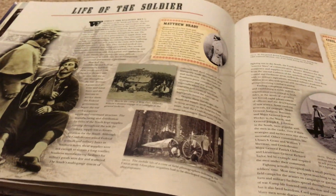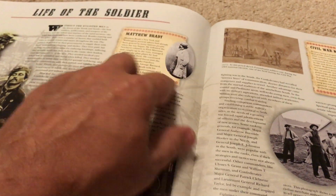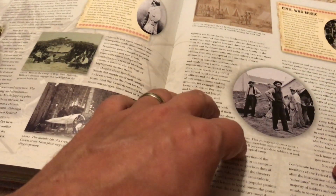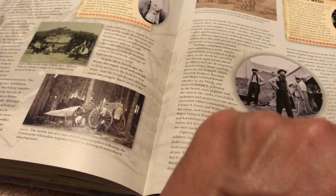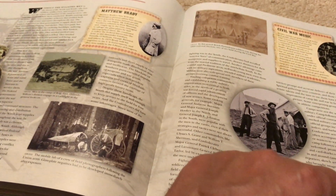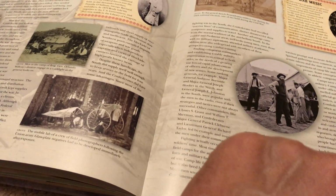Life of the Soldier. This is really cool because it just has candid pictures of camping. Matthew Brady, who took pictures. Now we talk about how Matthew Brady took pictures of soldier life, but really he was famous for taking pictures of dead soldiers and bringing the war to people's living rooms, and possibly almost causing Lincoln not to get reelected because it made the war so unpopular. That's what he's really known for, but I think history has softened his image a lot.